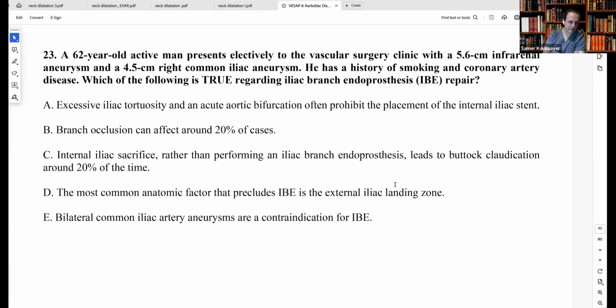Next one, B. Branch occlusion can affect around 20% of cases. When you do an iliac branch, how often will the branch occlude? Very, very few cases, maybe 3-4%, not 20%, that is too high. Usually patency is a very good rate for the iliac branch device. So 20% is too high.